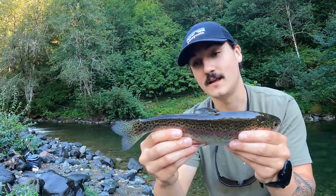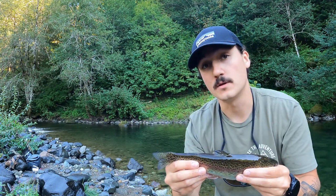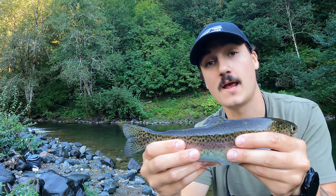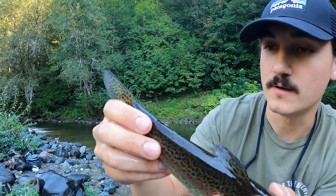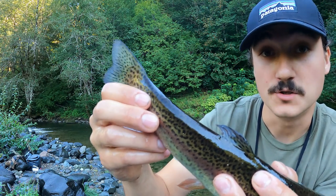All the fish that I've caught today have been raised in a hatchery and then planted into this creek or in the reservoir down below. The way you can identify if a salmonid, so a trout or any type of salmon, has been raised in a hatchery, if you take a look here near the caudal fin, also known as the tail fin, there's this little bump, and this is where the adipose fin usually is.